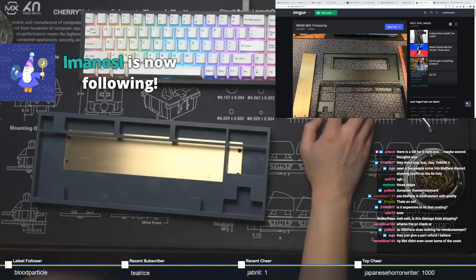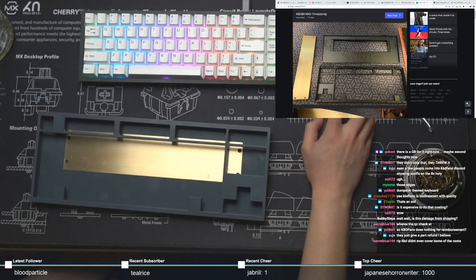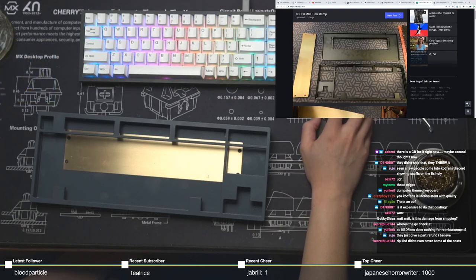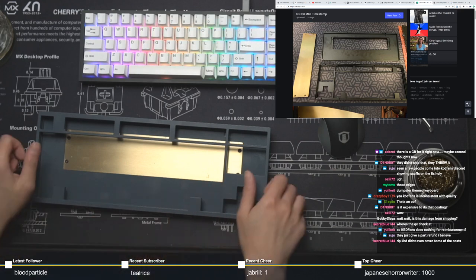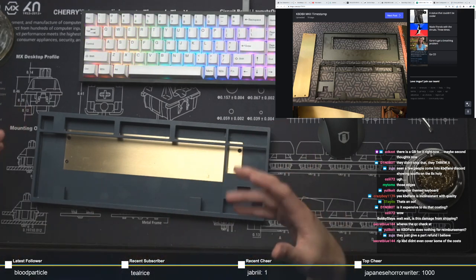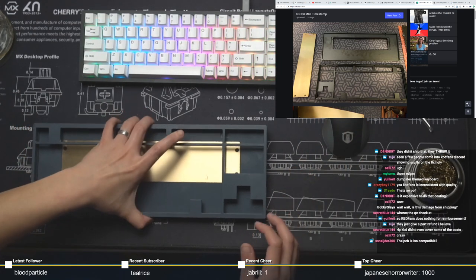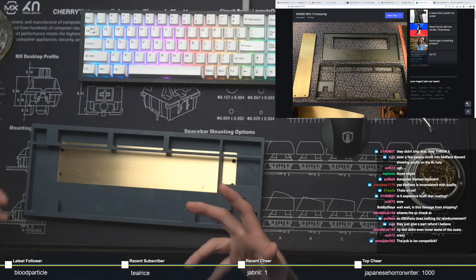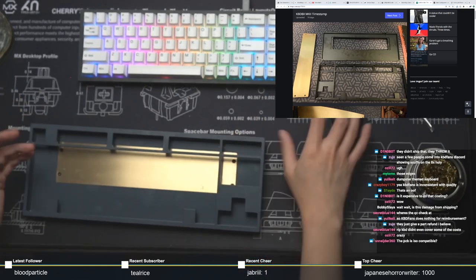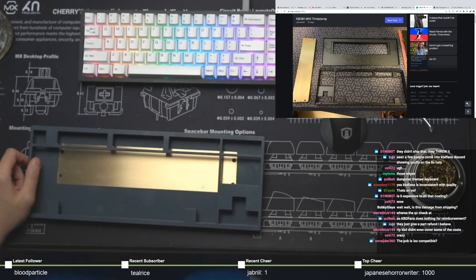Wait, is this damage from the shipping? It's from the shipping, it's from QC at the factory, and Chart actually told me that when he picked up the box, it was rattling because the weight was loose. So imagine the kind of damage a rattling brass weight would do to your keyboard.